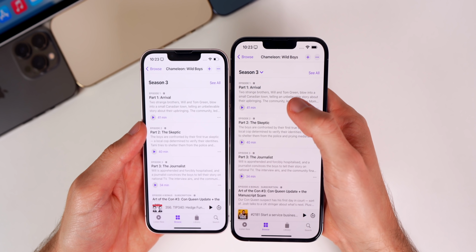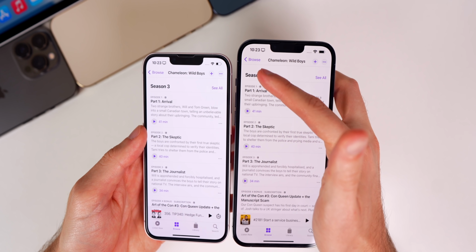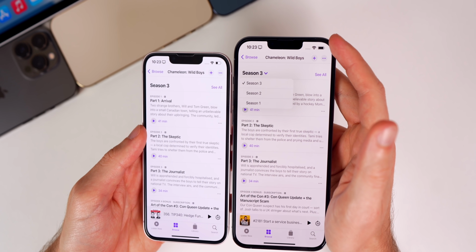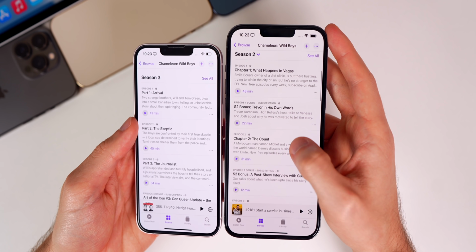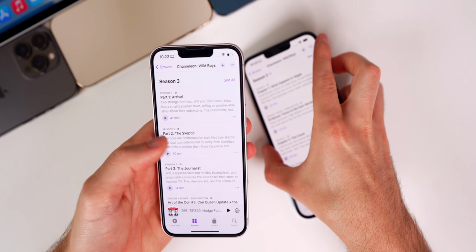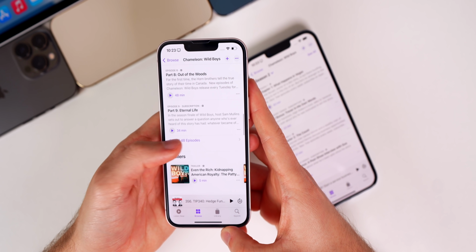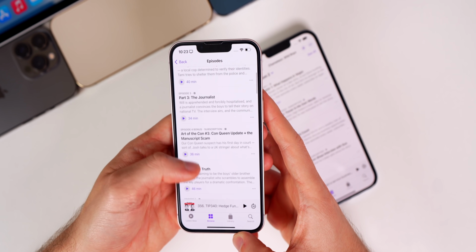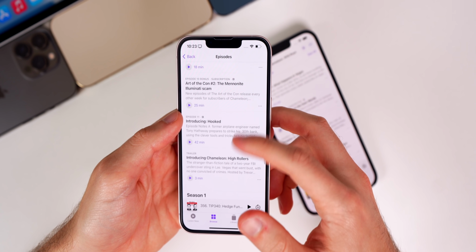And then if we have a podcast that has seasons, if you tap on the little drop down next to season 3 right here, you can see that we could filter that by either season 1, 2, or 3. And you can see it just easily goes back right there and shows you everything from season 2, for example. Whereas before on 15.3.1, we just had to go down to the bottom and then go to see all 48 episodes and then kind of just see for yourself when it gets to season 2, and you couldn't really filter it whatsoever.